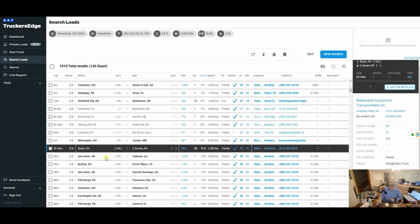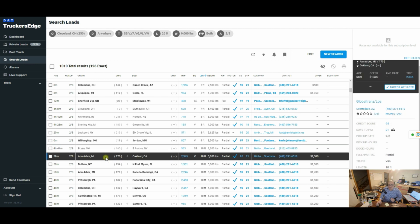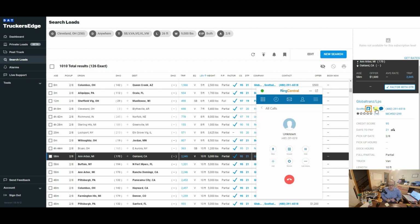This is going to California from Ann Arbor, Michigan. This is Global Trans. This is 10 feet. This is a partial for a semi, 1,500. Of course, we're not going to do this, but let's give them a call, see if we can get this semi load into a box truck. I'm on hold. I hear the music. He has been on hold too long.